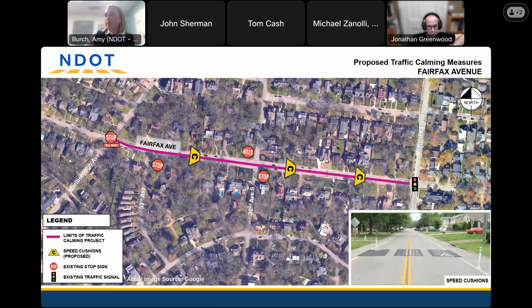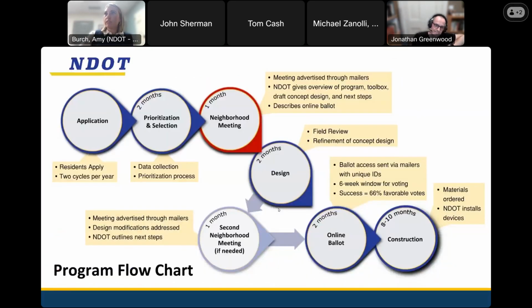Thank you. All right, let's move on. We can always come back to this if we need to, but I just want to be respectful of your time. This is an application-based program, so residents apply for it. This street was selected, so now we're in our meeting phase where we're presenting this concept and getting some feedback. From here, we can go back and do the more detailed design, with a more zoomed-in aerial where we locate exactly where the cushions go. We put measurements on there, like this far from this driveway, so you have a better idea of what we're proposing.